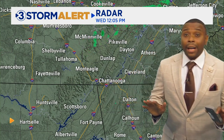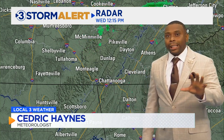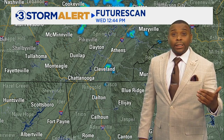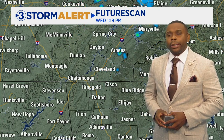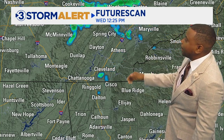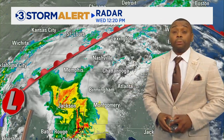Here's the good news. If you've got plans to head out for lunch right now, the weather is looking quite nice out there, at least in terms of no major rainfall coming down. You can see the last of the morning showers lifting off towards the north. So we've got a break, and over the next couple of hours, I think we will continue with that break. As we look at our future scan product, an exclusive product here at Local 3, we can take the current radar, project it out about an hour, and as you can see, not showing a lot of moisture out there, maybe a sprinkle or two lifting through southeast Tennessee, but again, for the most part, we are going to be dry during the lunch time frame, so your mid-afternoon plans look to be okay.